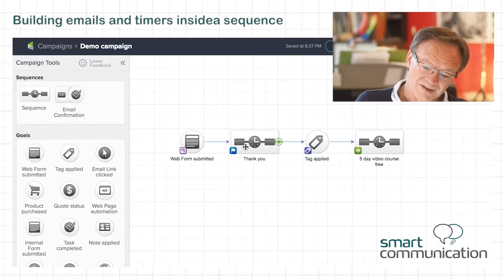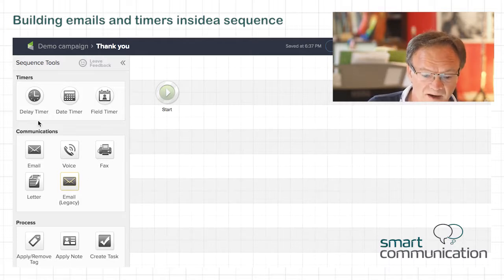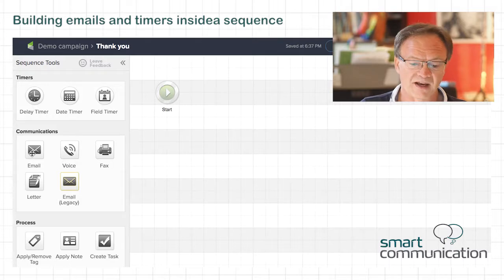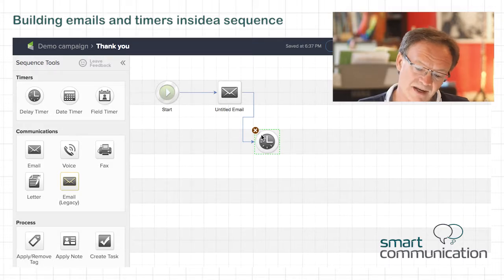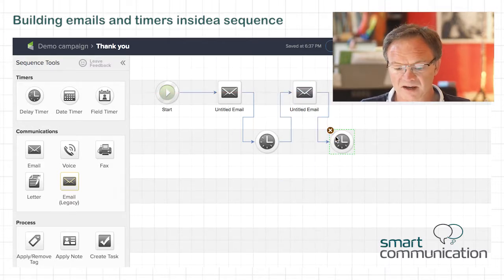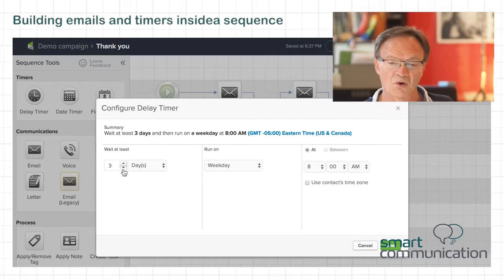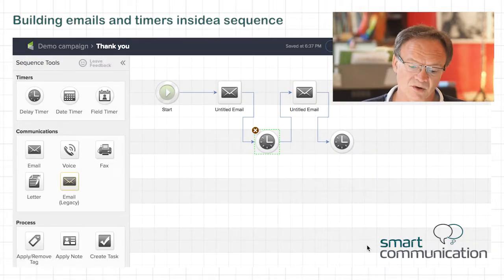So now if I click inside this sequence, I get different types of items here. I get timers, I get the ability to communicate, or I get process icons. The first thing you're going to want to do is say thank you in an email. So you can place an email followed by a delay timer, followed possibly by another email, followed by another delay timer. Now these delay timers are very easy to configure. It can be 3 days, 20 minutes, 4 weeks, whatever you choose, and then you can say run on a weekday and so on.